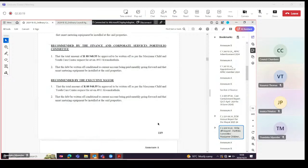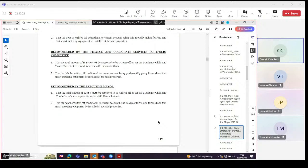Madam Speaker, I want to support the arrear debt write-off for this institution. However, I want to make sure that we understand that every time we do this type of thing, and we can't avoid it, we say that we are going to install prepaid meters. What I want to know is, are these prepaid meters actually being installed? And I think we need report backs on those. There have been a couple of write-offs similar to this for similar institutions, schools and welfare institutions, in the past few council meetings. And in each one of those instances, the recommendation was that a prepaid meter be installed. Can I ask that we get a report back on those? Thank you.